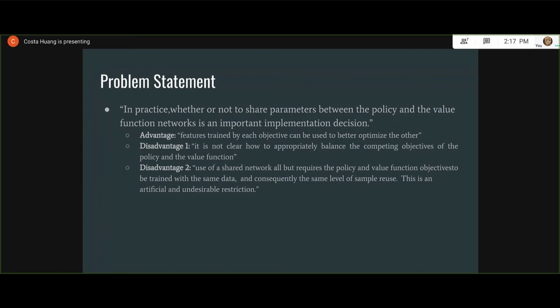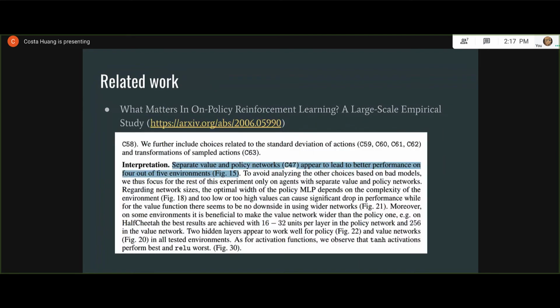Yeah, the Spinning Up one, right? Yeah, the Spinning Up one. In Spinning Up you can, but in OpenAI baselines you couldn't. Oh, okay. Yeah, so in OpenAI baselines you always use the same number of update iterations for both the policy and the value function. So that's kind of the problem that they're talking about.